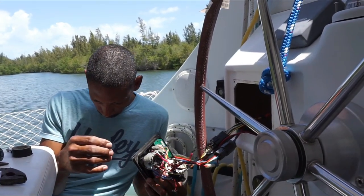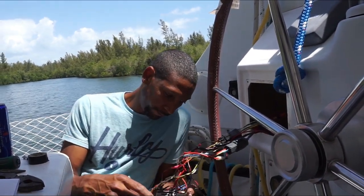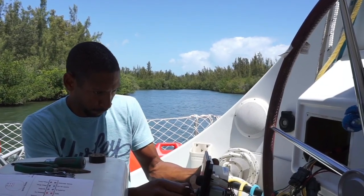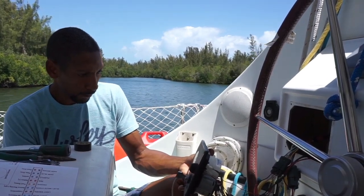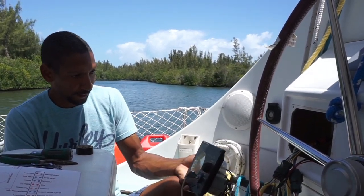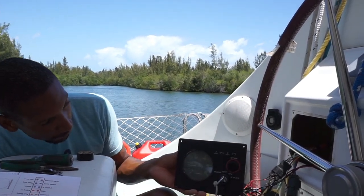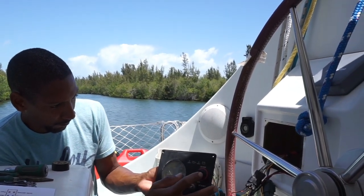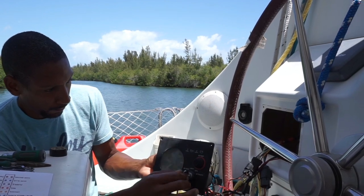What'd you discover? I found a broken wire behind the engine. Okay. Yeah, now it's working. And the oil alarm turned off. RPMs are working. Switch works. Stop switch works.